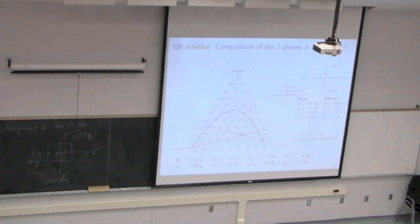Anyone calculated this to verify? And what is the approach you use to calculate? Lever rule? Okay, specifically, what elements in the lever rule do you use?